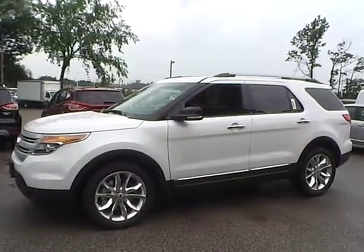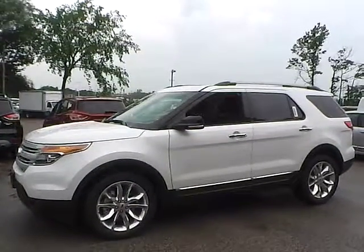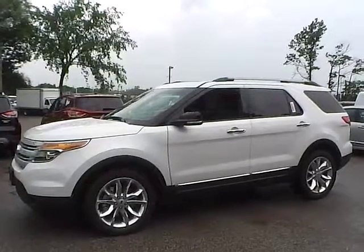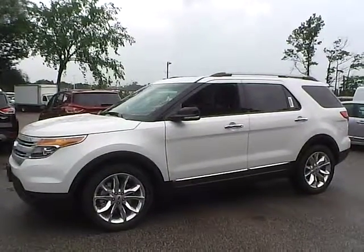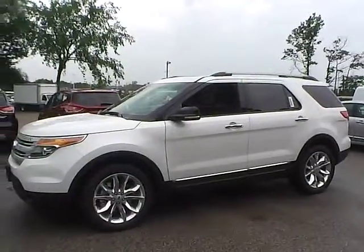Today we have a 2014 Ford Explorer XLT. It has a 3.5 liter V6 TIVCT engine. It is white platinum in color with charcoal black leather interior. It currently has 53 miles and is still covered under the manufacturer's warranty. So let's take a look at the exterior of the vehicle.